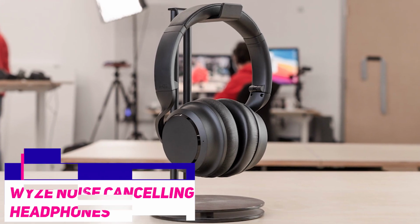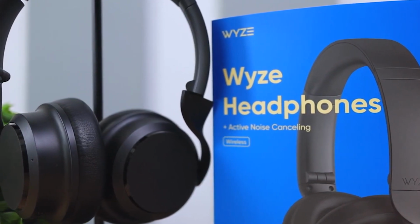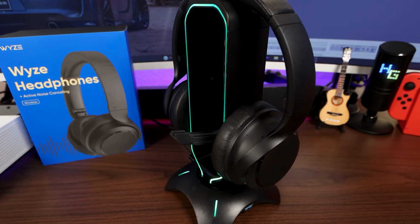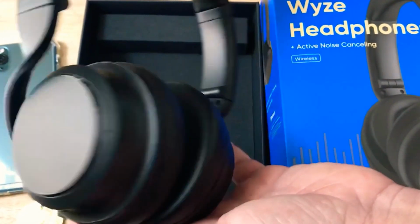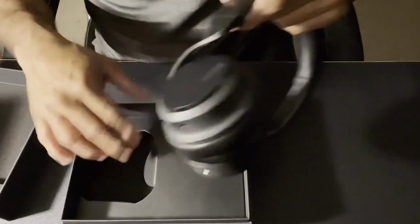The WYZE noise-canceling headphones. If you are ever feeling particularly wealthy, then maybe you could consider the WYZE noise-canceling headphones as your next purchase. This pair of headphones has plenty of features that make the price tag of $90 well worth it. For instance, it uses a mobile app to control the various audio settings and creates custom profiles that allow for different settings depending on what you're using the headphones for.